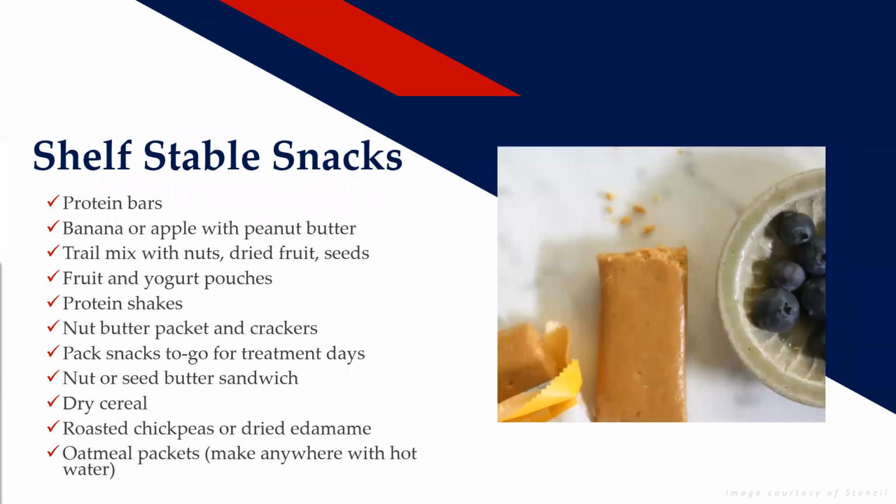And then I recommend lots of snacks during active treatment. So this is more for people that are struggling to eat. You might find that eating a whole meal is overwhelming. And so finding shelf stable snacks, and then we'll go into some fresh snack ideas.